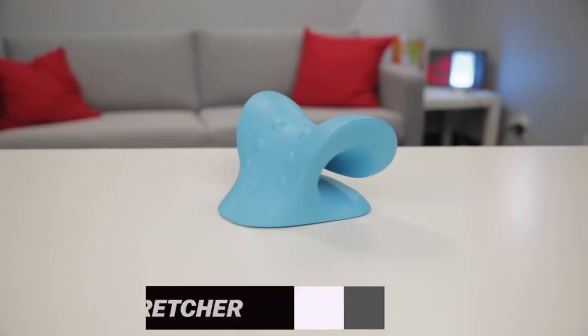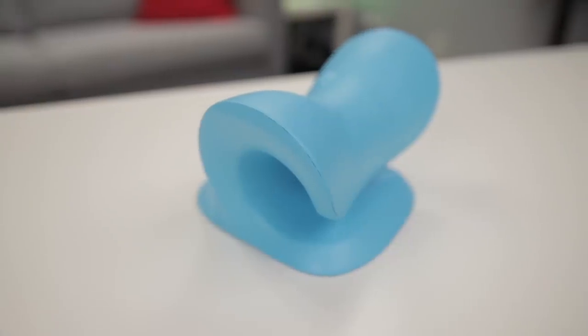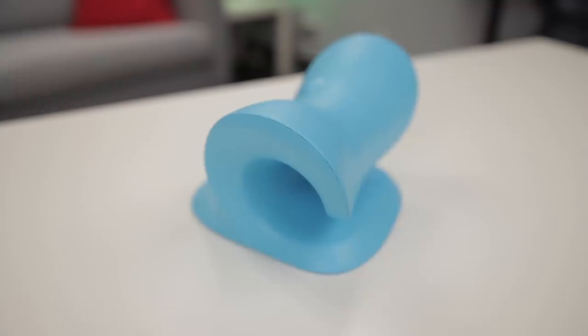Okay, so this right here might look a little random, Johnny. It looks like a snail. It kind of does look like a snail. This is for anybody who needs a little pain relief in their neck. For myself, on the computer a lot, editing a lot, I do the scrunch up. All you got to do is lay on this for 10 minutes a day, and it's supposed to stretch out a part of your neck that never gets stretched out naturally.